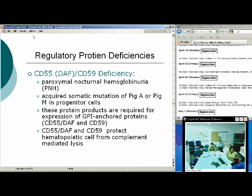Other regulatory protein deficiency, CD55, which is DAF, and CD59 deficiency is responsible for paroxysmal nocturnal hemoglobinuria. With this disorder, you have an acquired somatic mutation of PIG-A or PIG-M in progenitor cells, and because of this mutation, you don't get the expression of CD55 and CD59, which are GPI anchored proteins. So without having these proteins on the surface, you cannot protect red blood cells from complement lysis. So you have to have those things to prevent lysis of red blood cells. So it's actually a protective mechanism.